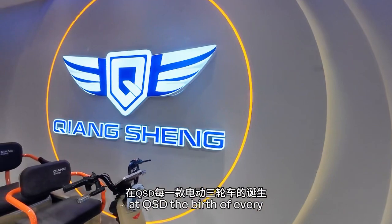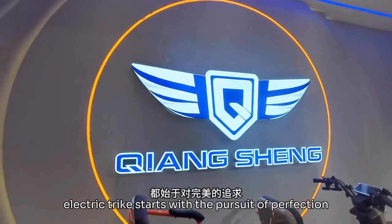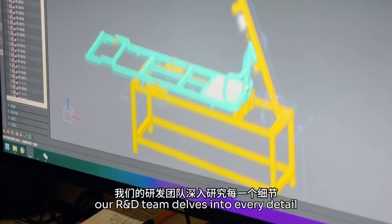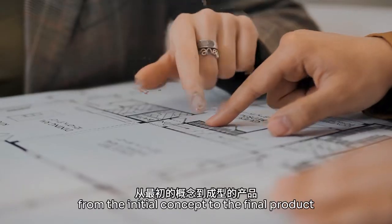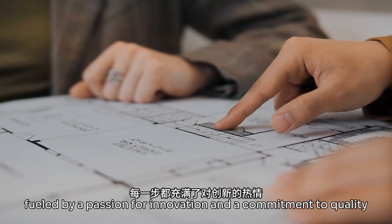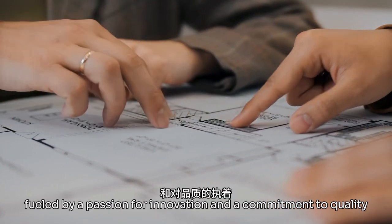At QSD, the birth of every electric trike starts with the pursuit of perfection. Our R&D team delves into every detail, from the initial concept to the final product, each step fueled by a passion for innovation and a commitment to quality.